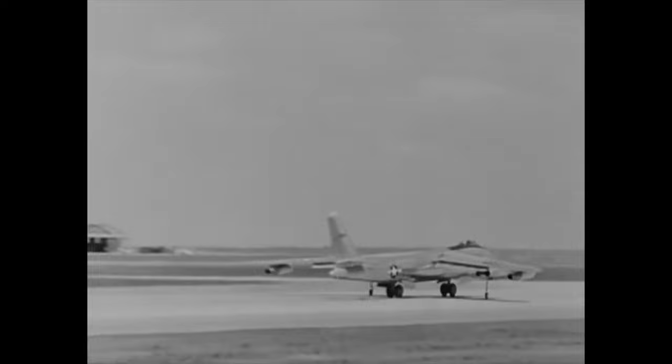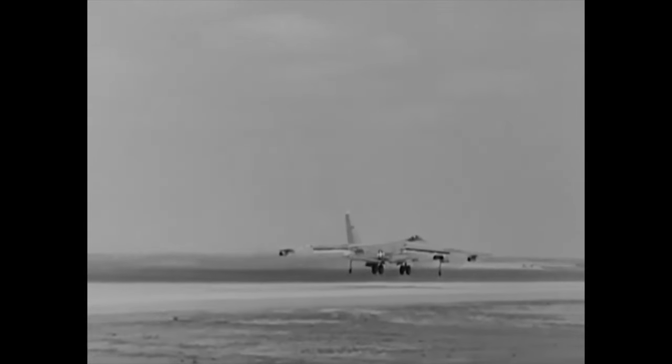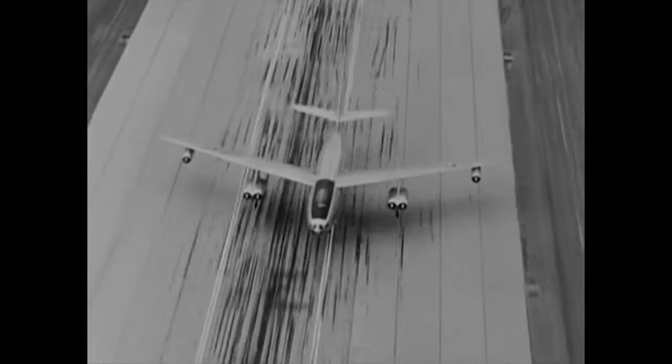Initial mission profiles included the lofted bombing of nuclear weapons. As the training for this imposed repeated high stress on the aircraft, the airframe lifetime would have been severely limited by metal fatigue, and this maneuver was also eliminated.